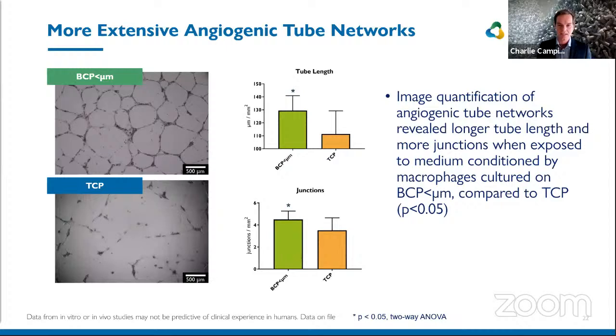This is where it starts to get really interesting. So what he did next, he took the same protein soup and he fed it to human-derived endothelial cells, derived from the umbilical cord, in a well-known angiogenic assay. And lo and behold, he found the same kind of outcome. Soup from the macrophages that had been seeded on the needle-shaped surface led to the development of an extensive angiogenic tube network in this assay. The length of the tubes and the number of junctions was far higher for these cells than on the control.